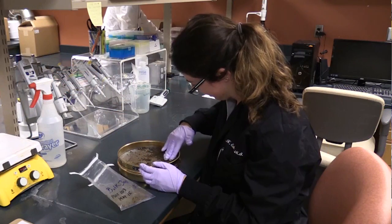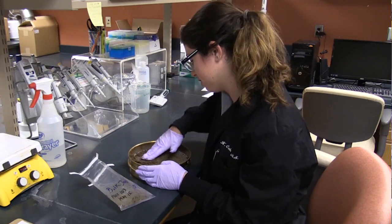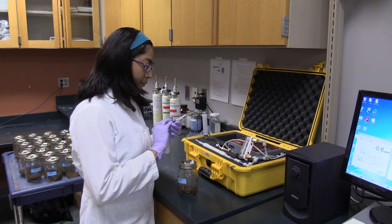One of the biggest concerns that farmers have about using biodegradable mulches is their impact on soil quality. So in addition to all the soil quality measures that we took in the field, we're also looking at how these mulches are affecting the microbial communities in the soil. So we're interested in the bacteria and the fungi that live there and if they're changing as a result of using these materials.